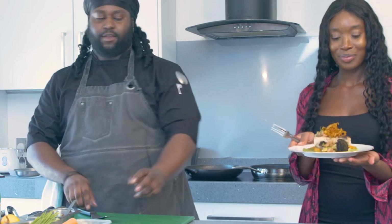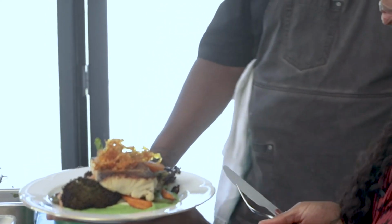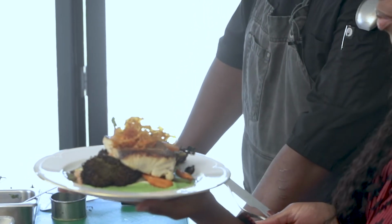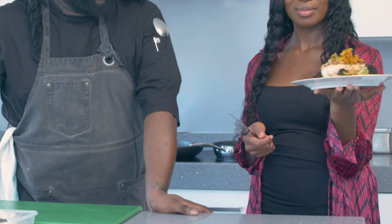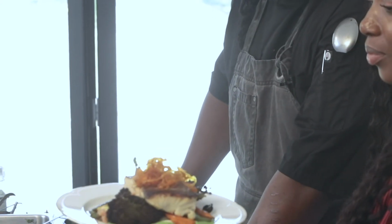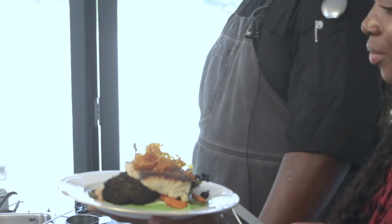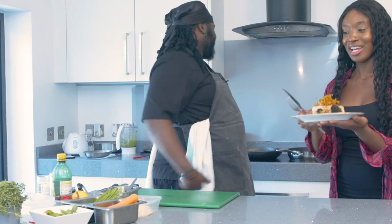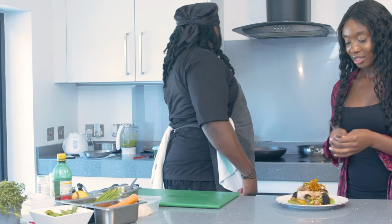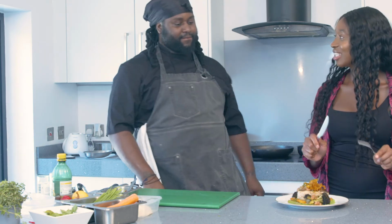Voila. And there you have it. Pan-fried pollock on a pea soup with assortment of charred vegetables, parsnip puree, crispy carrots, and a fresh tomato concasse. Ooh, wasn't that a mouthful? And now I'm gonna do the exciting part, which is to try it. Would you like to begin? 100%.